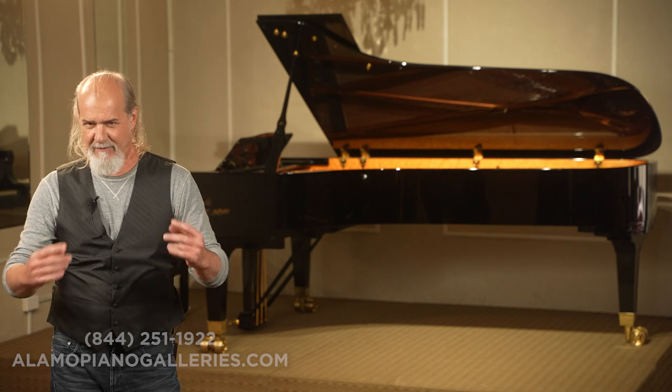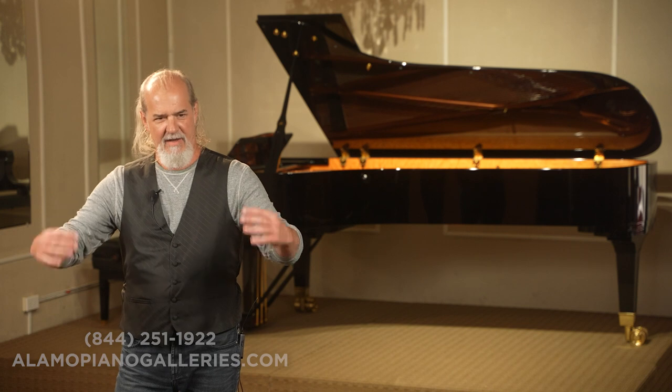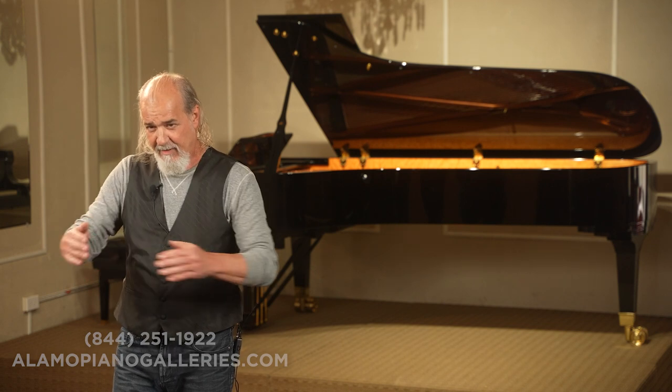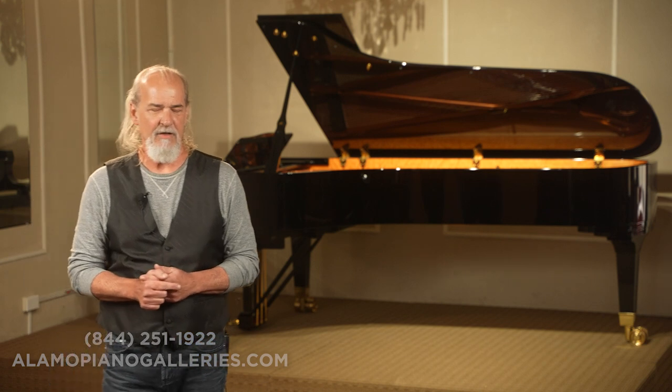And they also have the word solid, which is their strategic overlay lap that actually wraps around the pin block and gives it an extra piece of wood that goes around the pin block and really seals the whole concept of the tuning stability on the piano.